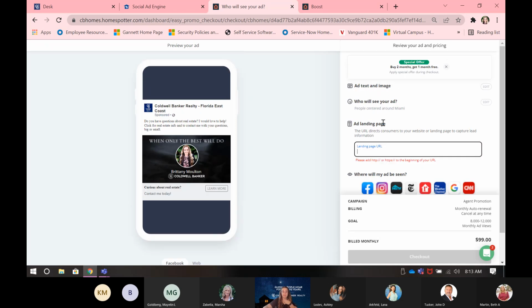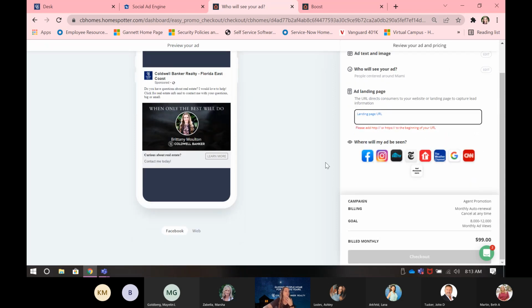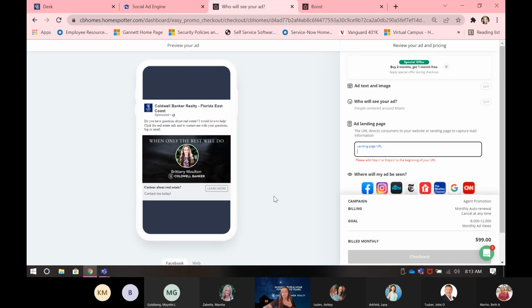The same steps are going to go if you have a listing. So if I had a listing at 1234 Main Street, the exact same thing is going to pull up. You're going to get a preview. The only difference is it's going to have a home instead of my face, right? So it's going to have 1234 Main Street. You can still come in here and change the text, change the location of the ad, as well as add a landing page. So very similar to what you would do here, you would do the same thing for a home.